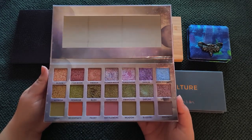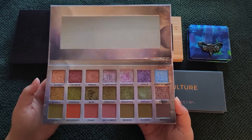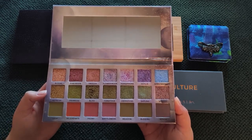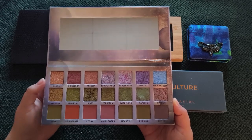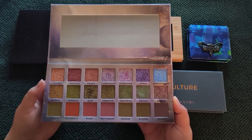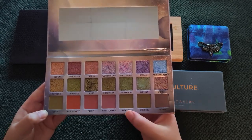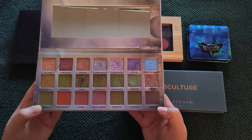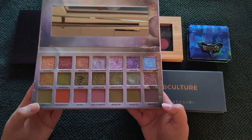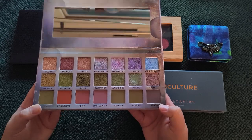This is maybe my perfect palette. I adore this. I love how many shimmery greens there are. Like I said, I love green eyeshadow. And there's a little bit more to play with up here. I like that there's not that many mattes. The greens do all basically look the same. And I use this shade, what's it called? Renew. Pretty much every time I use this palette.